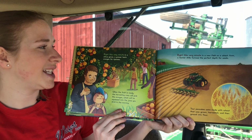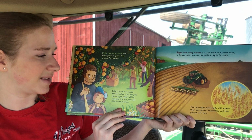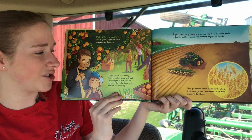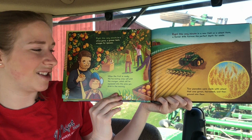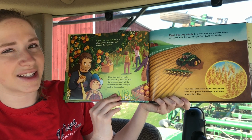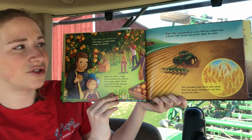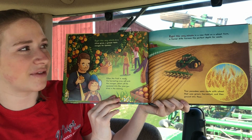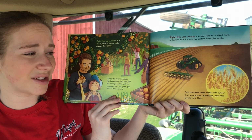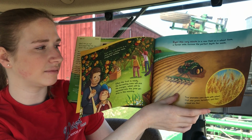Right this very minute, in a citrus grove, a grower tests oranges for ripeness. When the fruit is ready, the harvesting crew will pick the oranges, which will be squeezed into the juice that you drink in the morning. Right this very minute, in a new field on a wheat farm, a farmer drills furrows the perfect depth for seeds. Your pancakes were made with wheat that was grown, harvested, and then ground into flour.